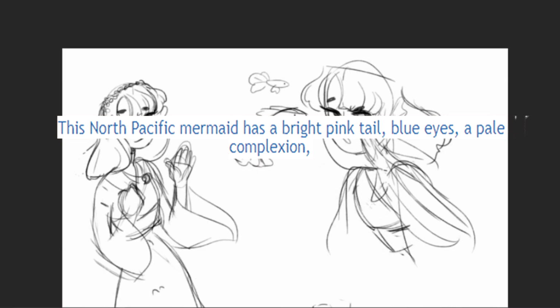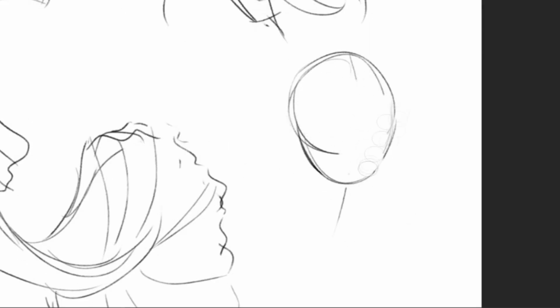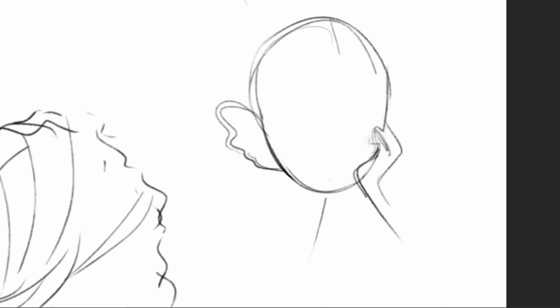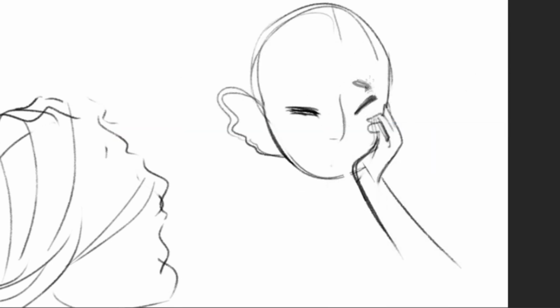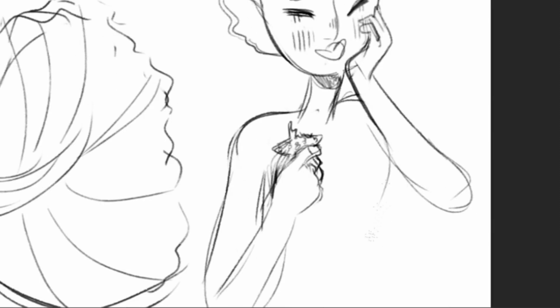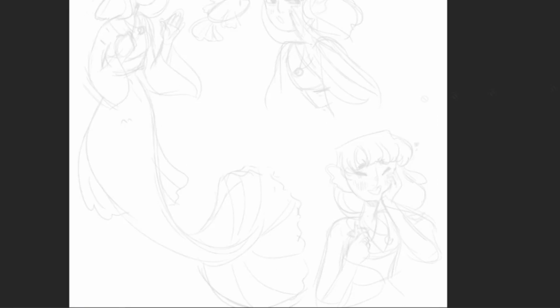What it gave me was a North Pacific mermaid with a bright pink tail, blue eyes, and pale complexion. That's why I made her wear this kind of more Asian looking top, I think. And because it said she was really nice, I tried to use a lot of round shapes all over her design, like her face and her eyes, her nose, not so much her eyes, because I was trying to push a little bit toward a more Asian look, not quite, because I'm still trying here, but her ears too and her tail, because I really like working with this shape design.